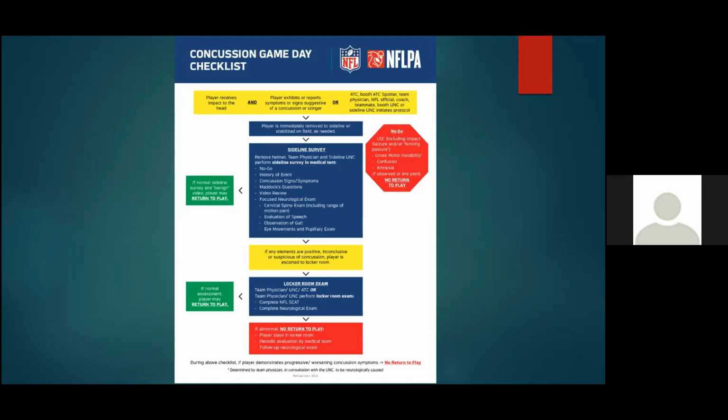And the sideline survey is usually the one where there'll be like a little tent on the sideline, and the broadcasters will usually say that they're going to take the player to the tent for an assessment, and that's what's going on there.